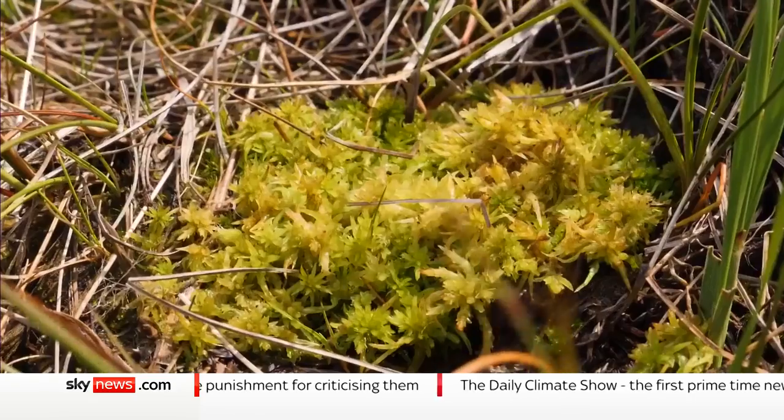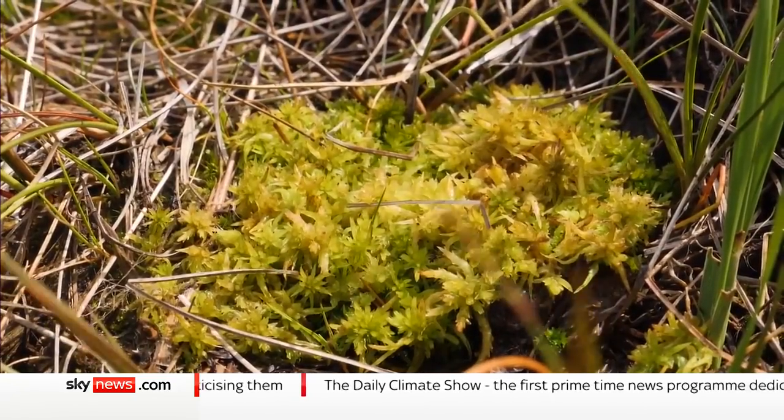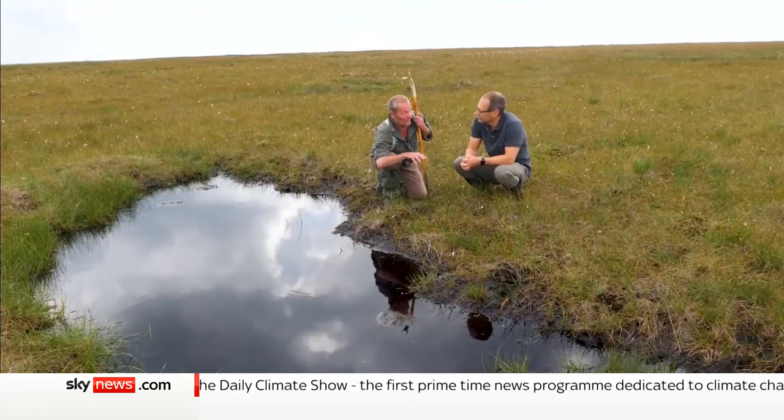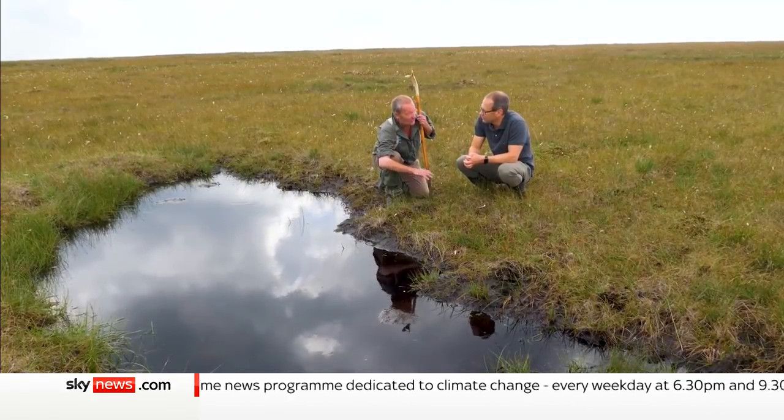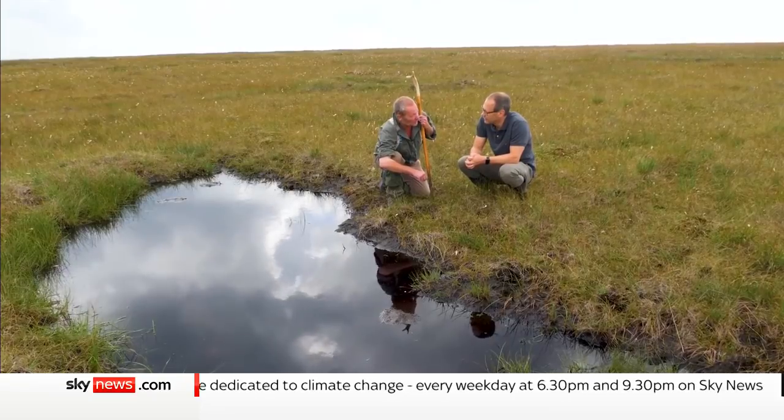And this little plant here that's been around for millennia, we always knew was important, but it's really relevant to modern day society, because this little plant is the key to all the success on this project.